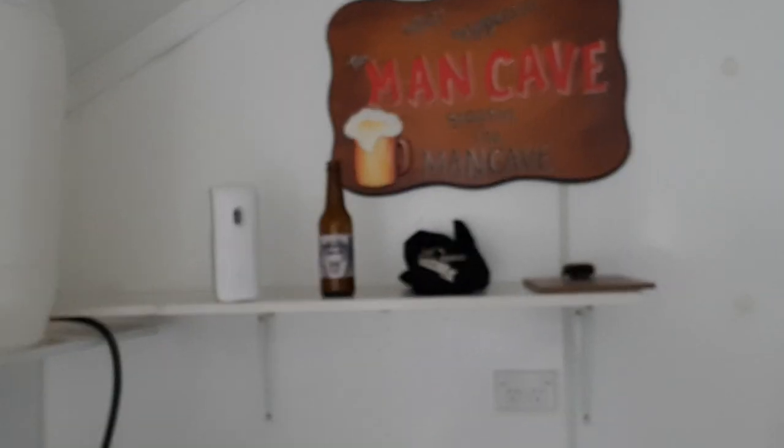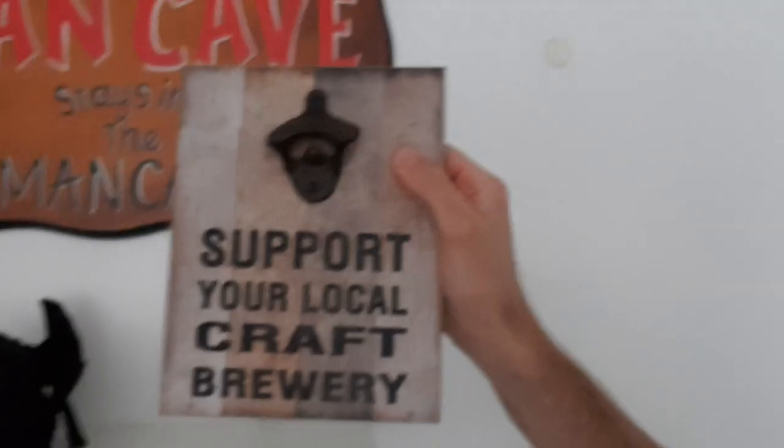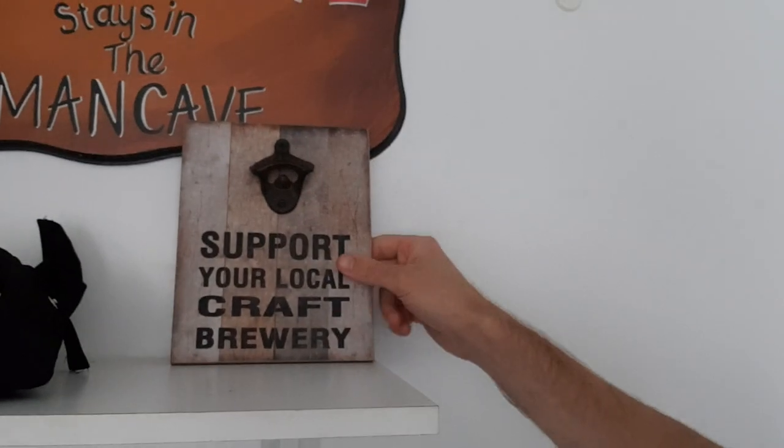Got my man cave sign. What happens in the man cave stays in the man cave. Actually got this recently as well. Support your local craft brewery. And it's a sort of a bottle popper. So that's pretty cool.